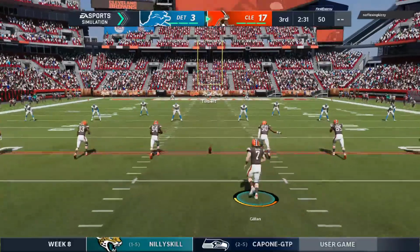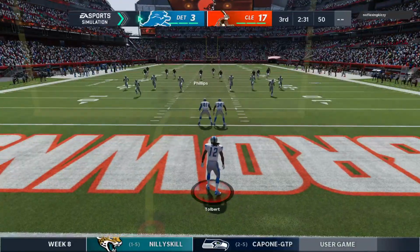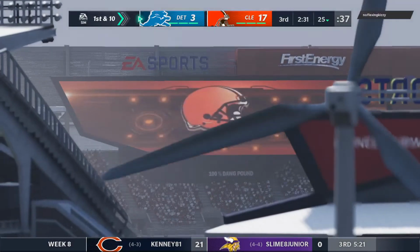After the roughing penalty on the PAT, they'll kick off from 15 yards further upfield. And that'll carry over the back line of the end zone for a touchback. 25-yard line.